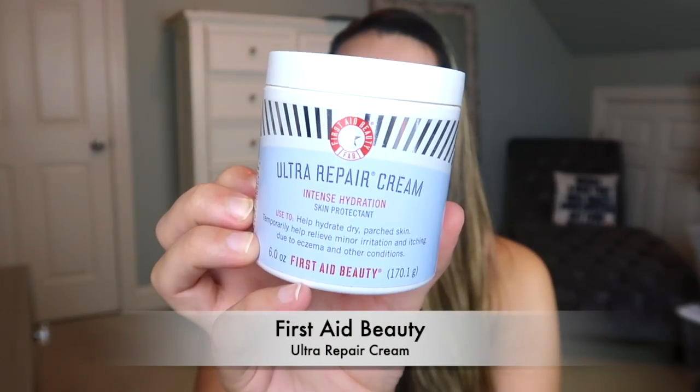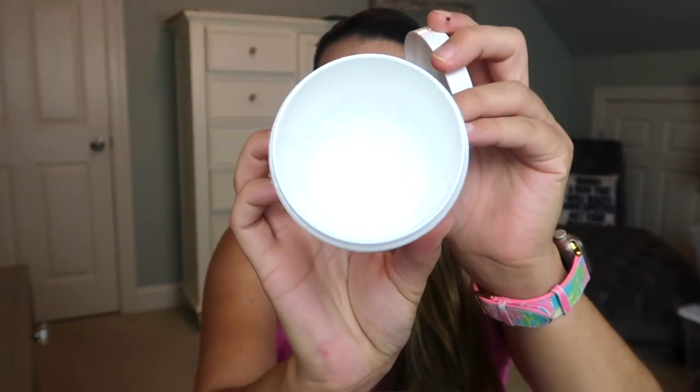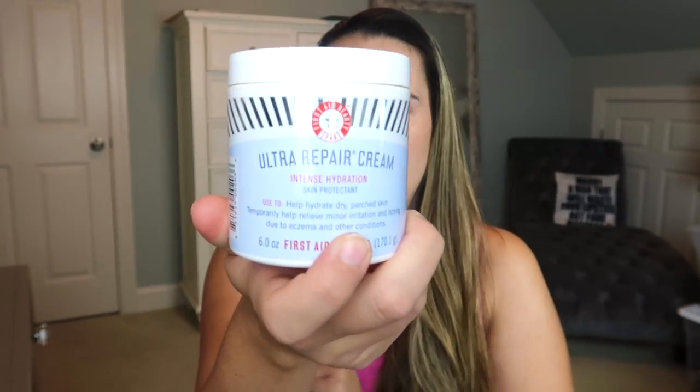The next thing here is another skincare product. This is from First Aid Beauty. It is the Ultra Repair Cream Intense Hydration. This is the unscented version. I'm right now using a tube of the pink grapefruit. Almost done with this, and this is something I highly recommend you check out. It's fragrance free, cruelty free, allergy tested, everything like that, safe for sensitive skin. And this is something I have now switched to.